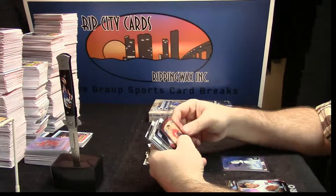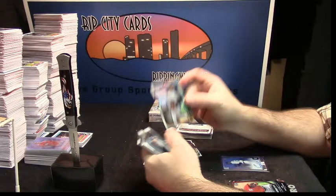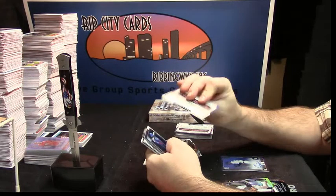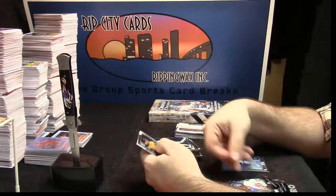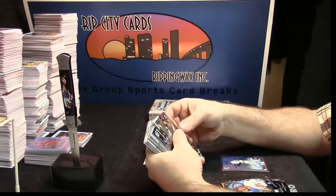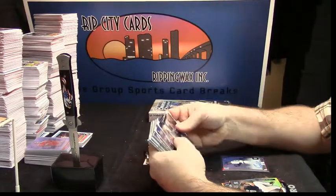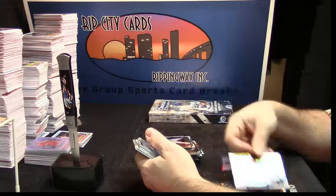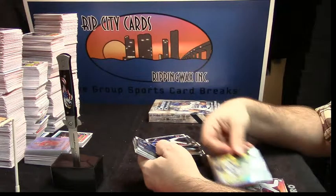AJ Cole updates Nationals. Tanaka die cut, the Yankees, and Nick Gordon. Braden Shipley mini, Diamondbacks. And still hanging on for our last auto. Rodon die cut, White Sox. Nick Gordon. Rusney Castillo refractor for the Red Sox. Colin Moran updates for the Astros.